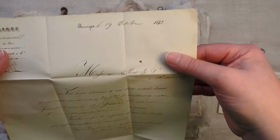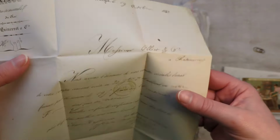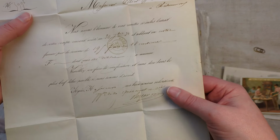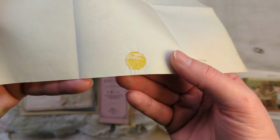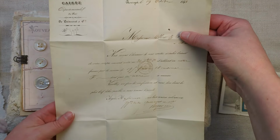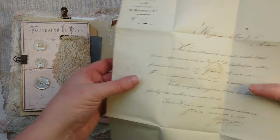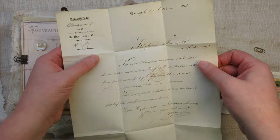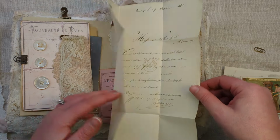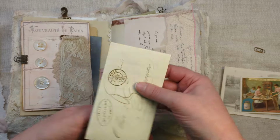So, another French document from 1843, I think it says. Like a receipt or something. Look at the wax. It's like a yellow colour. That's really cool. So pretty. I love this paper. I've looked for really thin paper like this in the UK, and I just can't seem to find anything that's anywhere near as pretty.